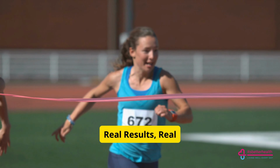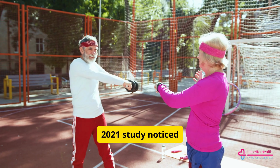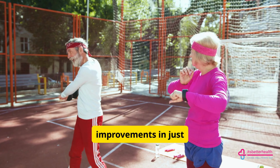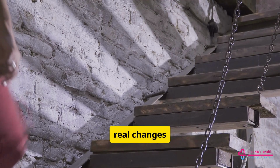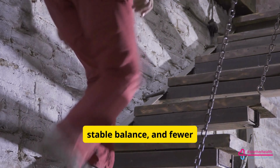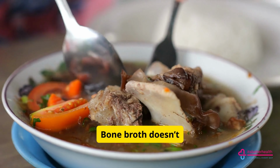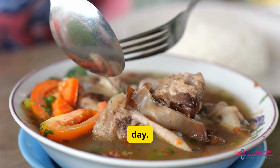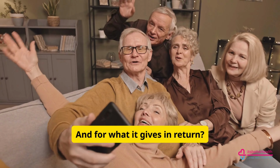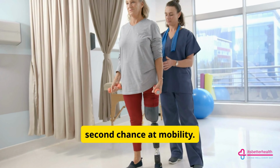Real results, real fast. Many seniors in the 2021 study noticed improvements in just 3 to 4 weeks. Not just less swelling, but real changes. Easier stair climbing, more stable balance, and fewer nighttime cramps. Bone broth doesn't ask you to change your entire diet, just to add 1 warm cup a day. And for what it gives in return? It's a small price for a second chance at mobility.